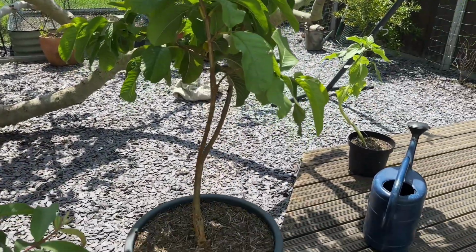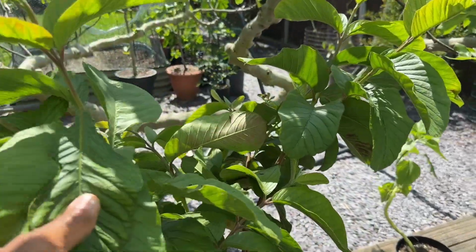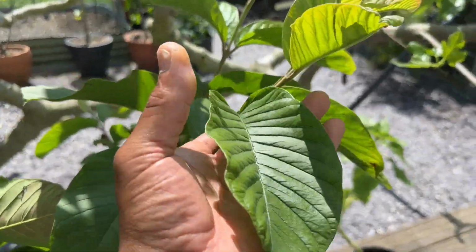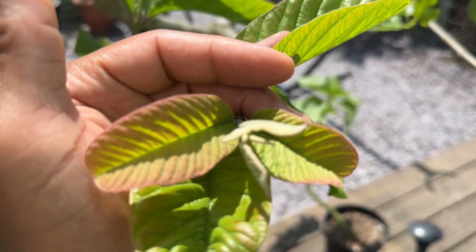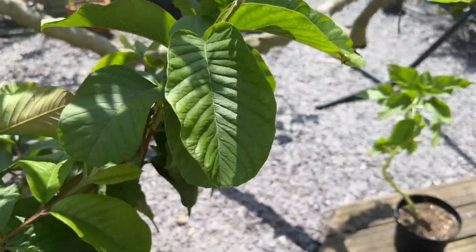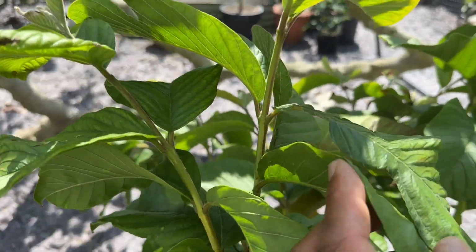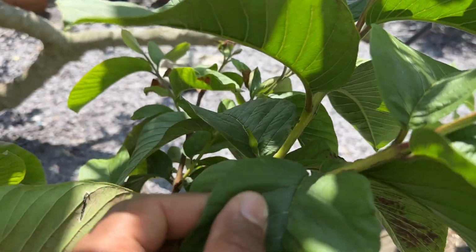Over here we have a larger tropical guava. This is another pink guava, but not a Colombian variety. Lovely large leaves here. Pinkish purple new foliage. And it did have a lot of flower buds, but unfortunately they all dried up and fell off. Apart from one, which is over here.